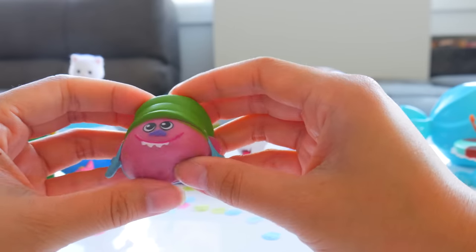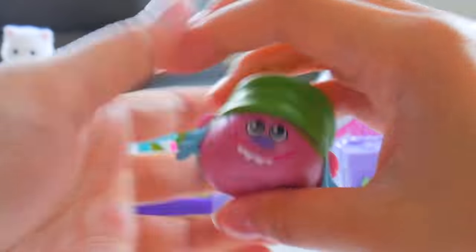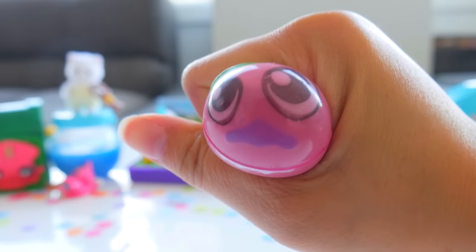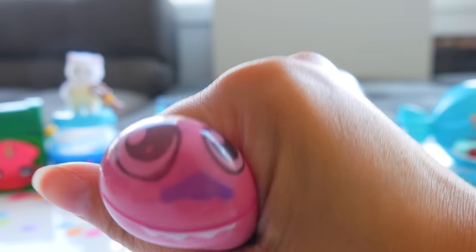Does it always stay pink? Maybe it glows in the dark. Can you see? Glows in the dark, maybe? I don't think so. Just a trolley phase. Troll! Hey guys, let's go on a tour and rock and roll.